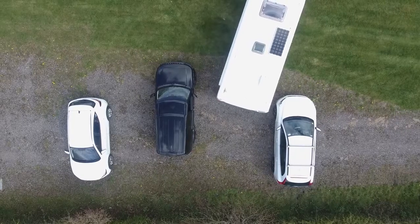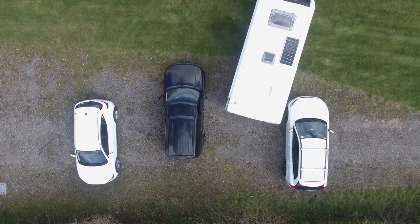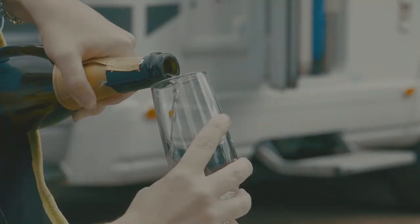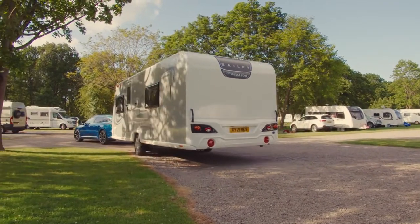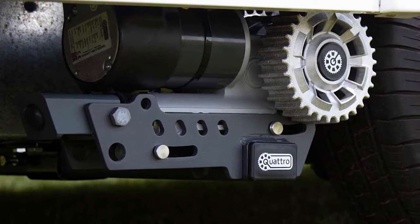Picture the scene. You've arrived at the campsite. The pitch is a bit tight and there's lots of people coming in and out. All you want to do is get the caravan pitched and open the wine. But why does it have to be so stressful? And then when you leave, you have to do it all over again in reverse. Well, it doesn't have to be stressful, not at all. A motor mover might well be a good move for you.